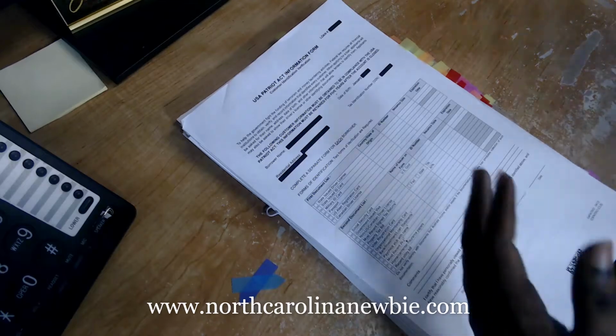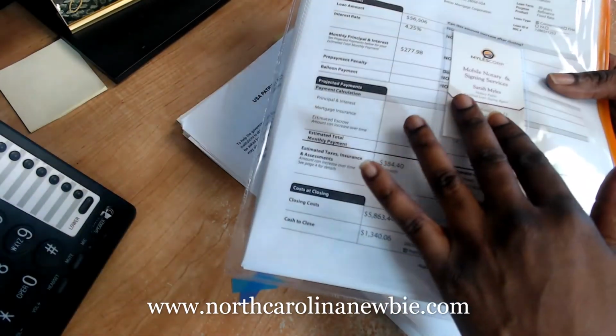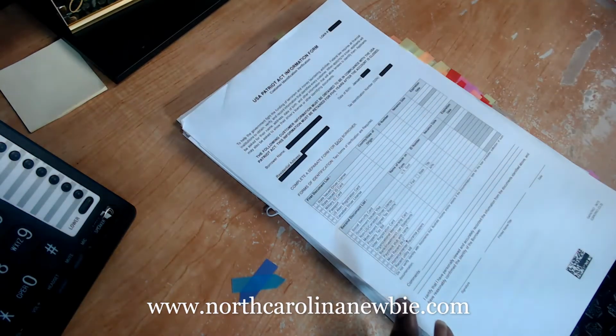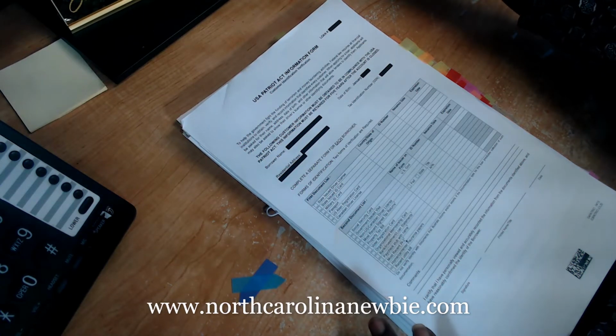So I always give them a copy of their documents. It's always in something like this with my card. And I always say, here's a copy of the documents for your records, in case you need a late night read, that'll definitely help you get to sleep.